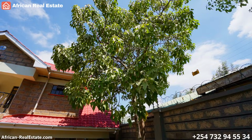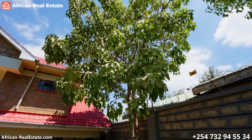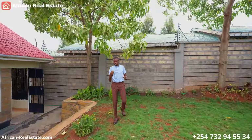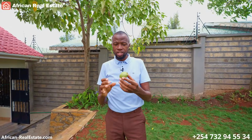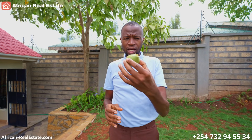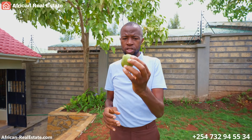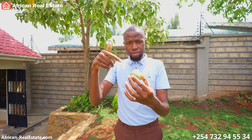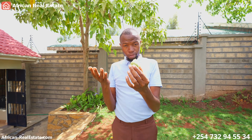You see this tree? I don't know how old it is, but it comes with some fruits. If you know which tree this is, make sure you tell us in the comment section because I've never seen something like this. And look at the fruits. I've not seen them in the supermarket. We don't grow them in the village, and they have a white substance inside. So, wahenga, wakulima, na wengineo, tuambieni hii ni mti gani?